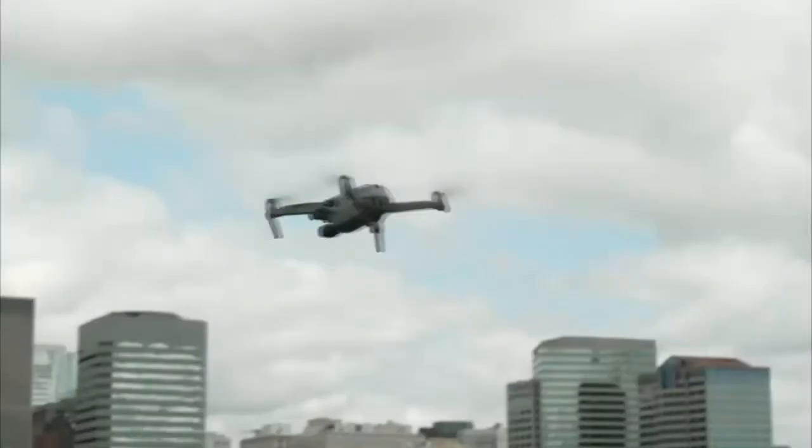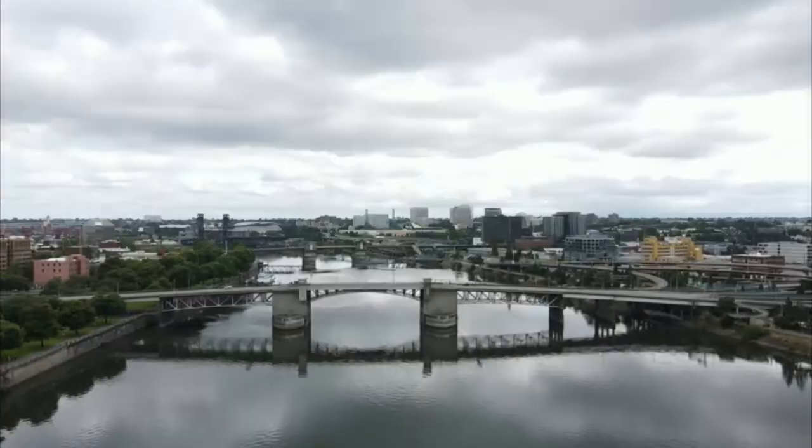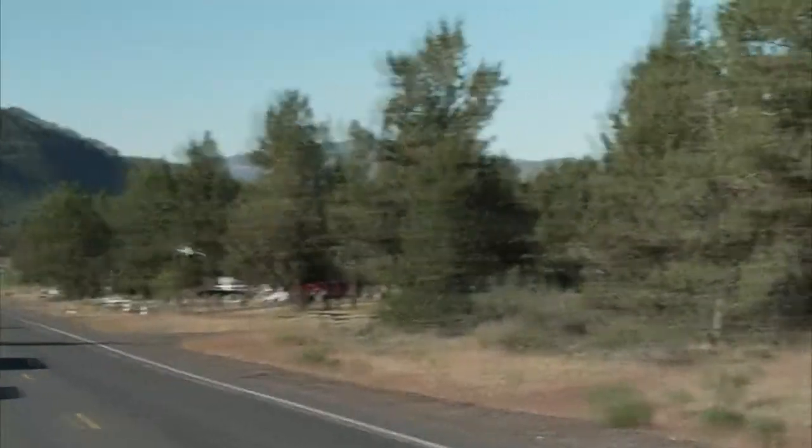Its portable size, numerous smart features, and outstanding performance make the Mavic Air 2 one of the most versatile drones on the market.